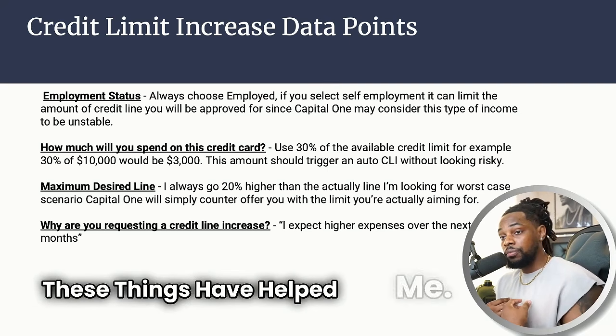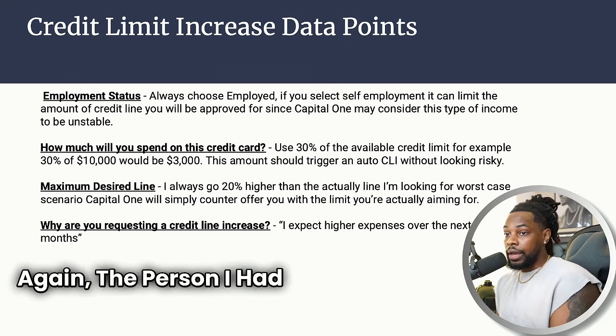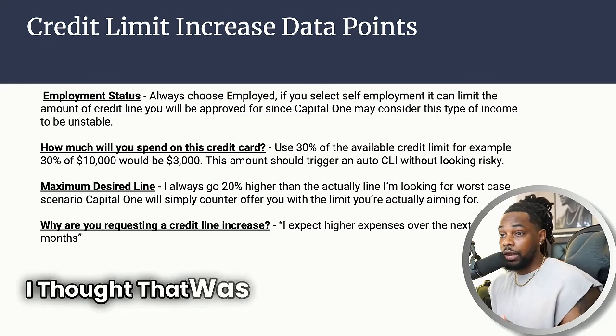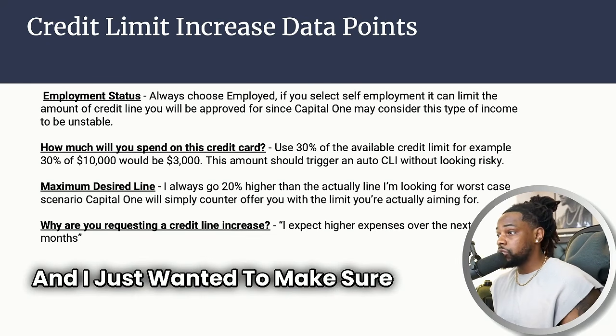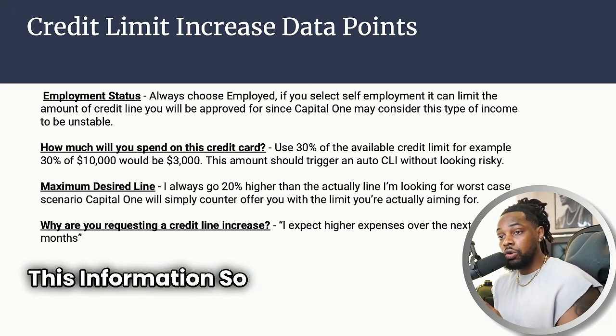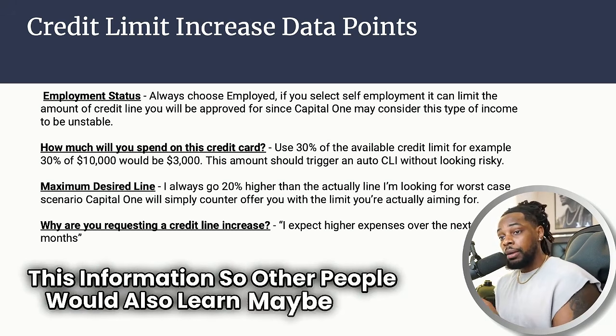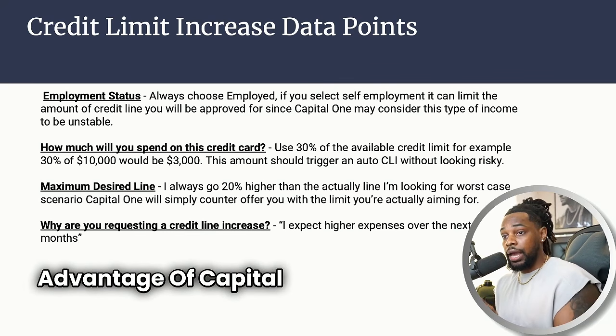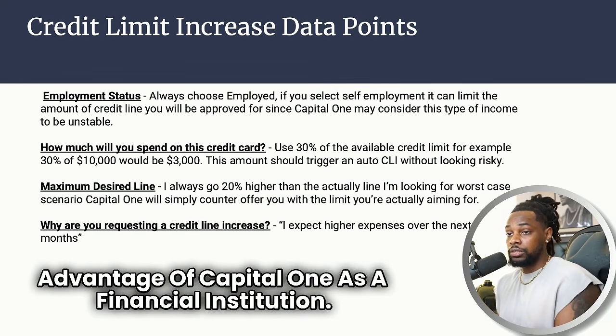These things have helped me. Again, the person I had my one-on-one with, they got the Venture X at $30,000. I thought that was phenomenal. And I just wanted to make sure that I shared this information so other people would also learn maybe why they were being limited and can really take advantage of Capital One as a financial institution.